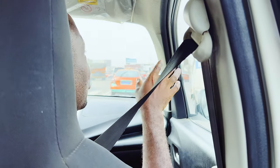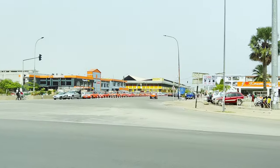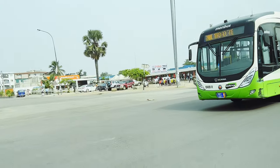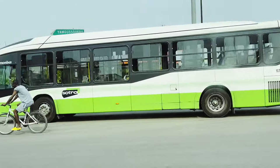This is Grand Carrefour de Kumasi. Grand Carrefour, a big junction to enter into Kumasi. This is one of the Ayalolo. Yes. So this is a big junction of Kumasi. You can see it's written at the top of the mall. The orange mall. So that's Kumasi mall.